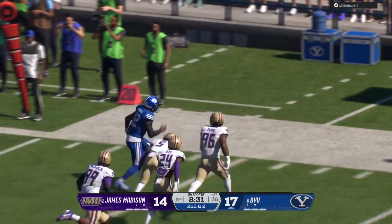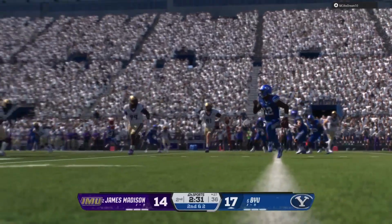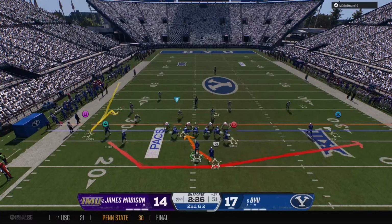I love that this guy's not willing to just give up on plays. You know, he's got enough athletic ability to give you some positive yards in the run game, and he's able to do that right here. Offense getting set. It's second down.